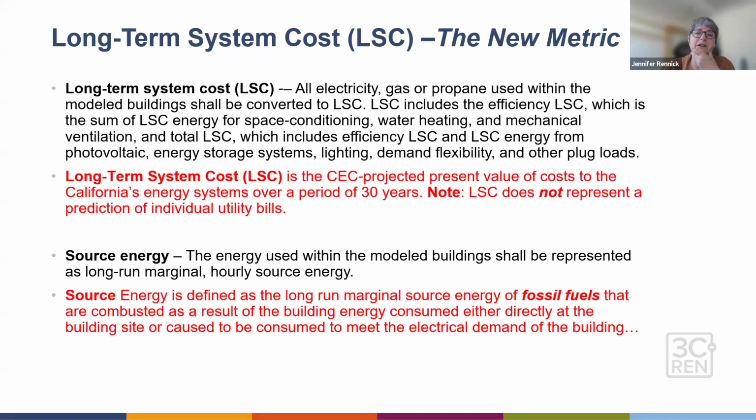Now, the new metric that is replacing EDR is the LSC, or the long-term system costs. And really, we're looking at it as like a dollar value per square foot. However, that LSC does not represent a prediction of individual utility bills. It is a metric of cost that is a cost to the state and kind of a cost overall in the actual production of the electricity itself compared to sort of that cost of production of using that energy in the building. So we'll have a metric for the long-term system costs that includes electricity, but also gas or propane is part of that metric.